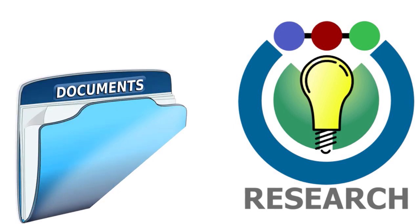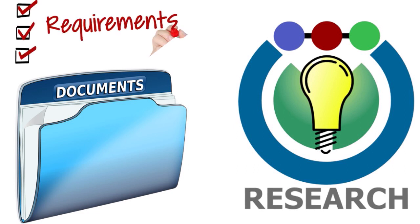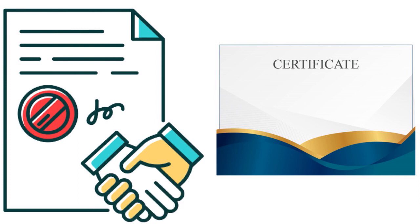So the documents you need to provide depend on how your business is set up, right? So here are some common requirements for different entity types. If you're a sole proprietorship, Fifth Third wants to have a business name registration certificate or business license. If you are a partnership, Fifth Third wants to see a partnership agreement, a business name registration certificate, business license, and state certificate of partnership.